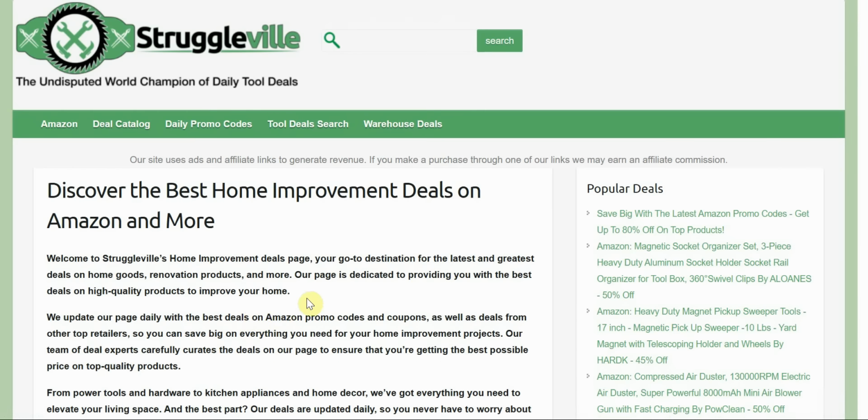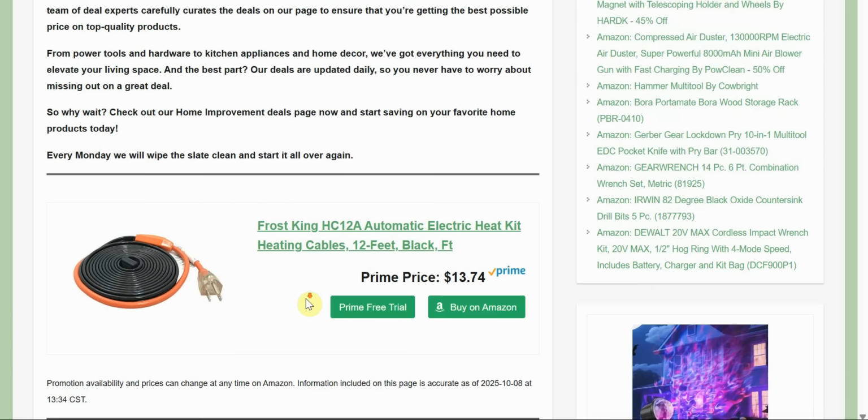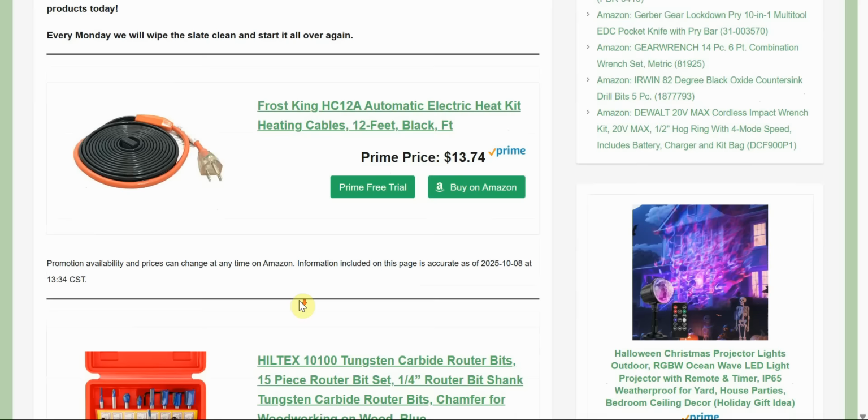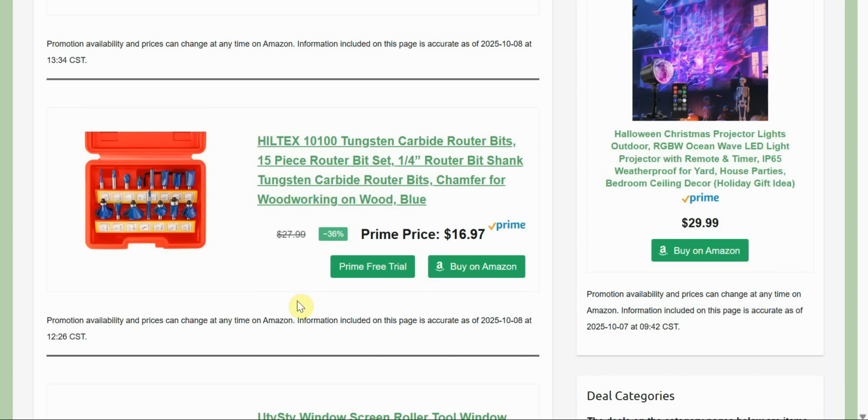Home improvement page. Got the Frost King 12-foot electric heat kit, heat cables. Wrap it on your pipes so they don't freeze. $13.74 prime price. Got another router bit set. If the $100 set from Bosch was a little out of the price range or not needed, we have this 1/4-inch shank set. It's only $16.97, about 36% off of its normal price. Even comes with a handy-dandy case.